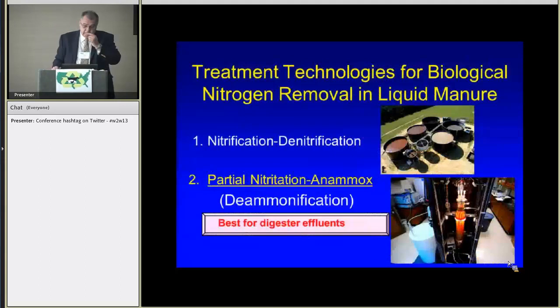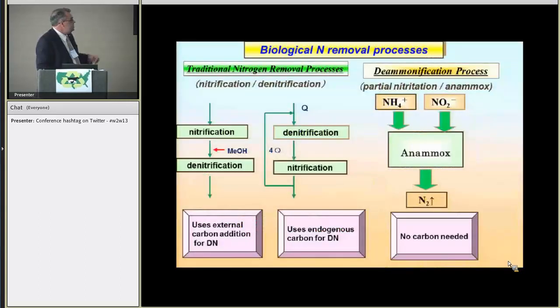The second technology that I would like to talk about is deammonification. Deammonification is a new term that we use for the combination of partial nitrification and Anammox. Because it's an autotrophic process, it is best suited for digested effluents. These are all the kinds of combinations that you can get with biological nitrogen removal processes. In the previous part of the presentation, we were looking at a system where we use the soluble carbon that is not separated by solid separation, and doing this recirculation, we try to convert the nitrate to nitrogen gas.